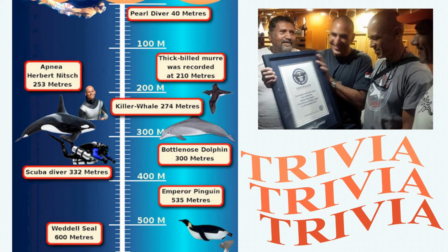It took approximately 12 minutes for Ahmed to reach his record depth of 332.35 meters or 1,090 feet down the Red Sea in Egypt and nearly 15 hours to go back to the surface. Ahmed's dive broke the previous mark of 318.25 meters or 1,044 feet by Nuno Gomez back in 2005.